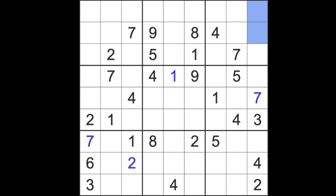So 1 and 5 are there. First of all, let's check out these 3 squares down here, knowing that we have 1 and 5 up there. So we're still looking for 6, 8, and 9 in these 3 squares. Can we tell which is which? We've got the 8 blocking here, the 9 blocking here, the 6 blocking nowhere. So no, we can't tell that.